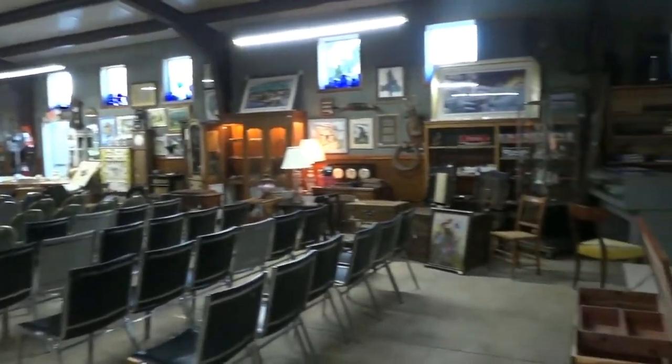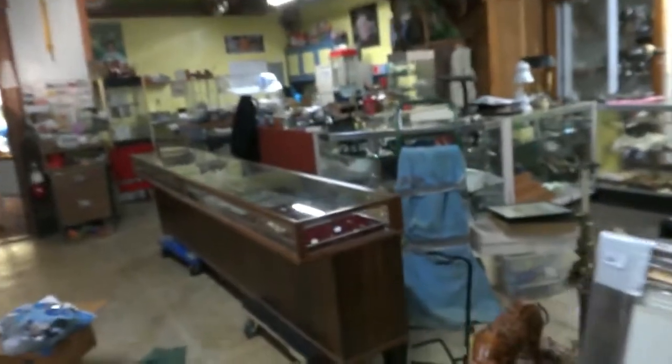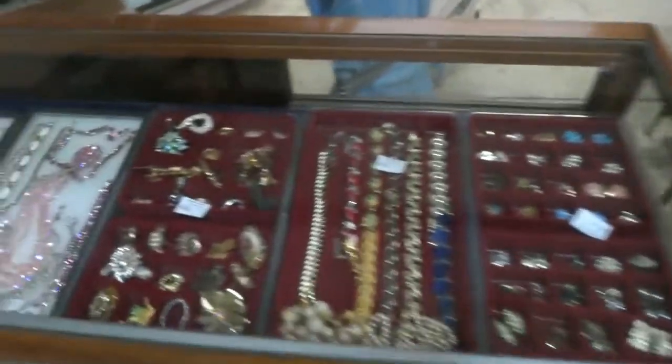Here we go. See, full sale again. Lots of really cool stuff. You never know what's going to come up. A lot of wonderful art this week. This came in late. They don't even have them on the website yet, but a lot of custom jewelry, just a ton of really cool pieces. So I made some great lots.